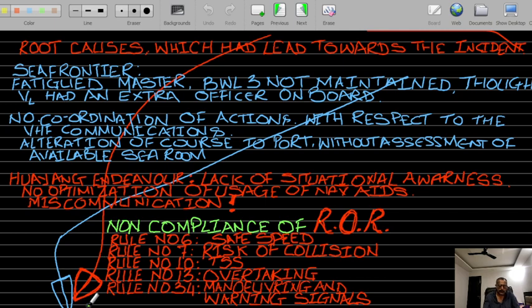So in this kind of situation, what happened? This is the course of Huang Endeavour. She was supposed to have overtaken the Sea Frontier on the starboard side, but because of this fiasco, Huang Endeavour altered her course to port, and at the same time, or maybe sometime later, Sea Frontier also altered her course to port, and they had this collision.